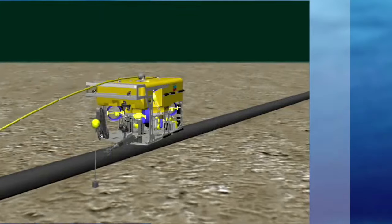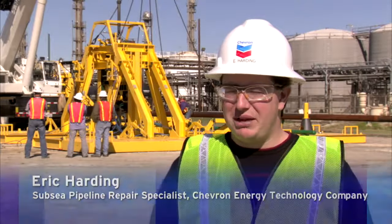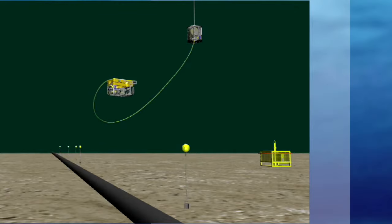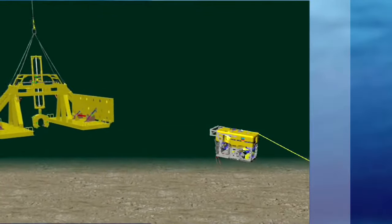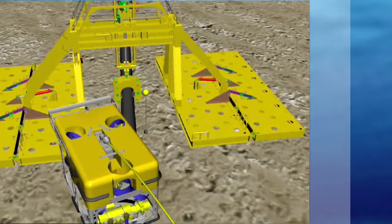The system completes repairs without divers, using laser alignment and remotely operated vehicles controlled from the surface. From the moment we're notified that we have a pipeline damage, we will send ROVs down, we'll survey the area to identify where it is. We'll then send our multi-tool down, cut the pipeline, remove the damaged section. Then, frames that support and maneuver the pipe will be lowered down to begin the repair process.